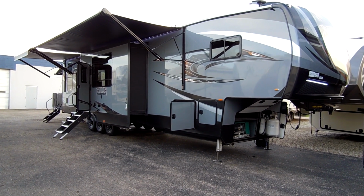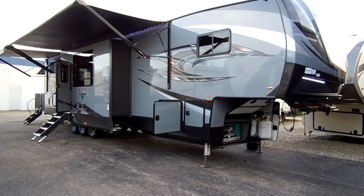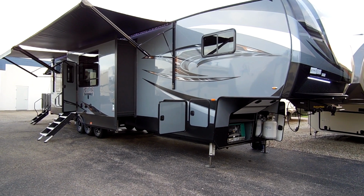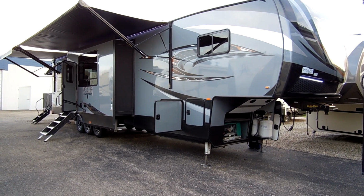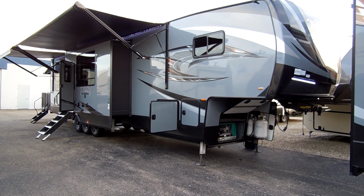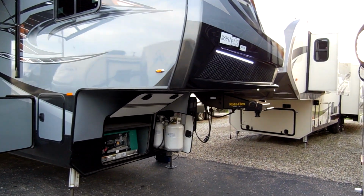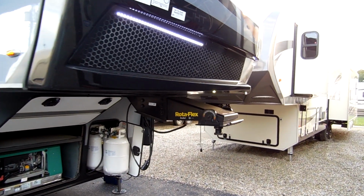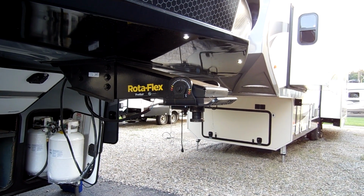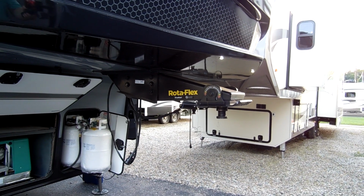On the outside of this particular unit, this was ordered with the standard graphics package. So it's basically a high gloss gray fiberglass exterior with some vinyl decals. You have a lower black metal and a black and gray fiberglass front cap. The front cap also has LED lights built into the lower section here. So you have an LED light strip on each side, and then a couple that are shining down toward the hitch. So if you're hooking up at night, you can see that a lot easier.